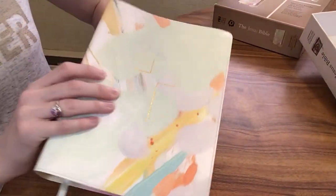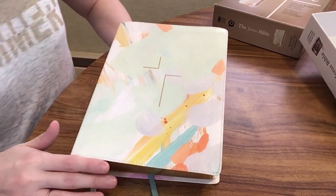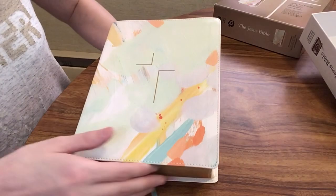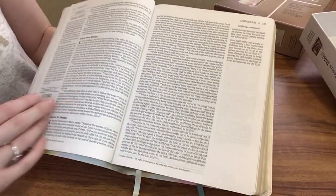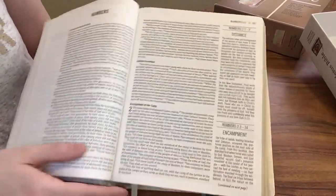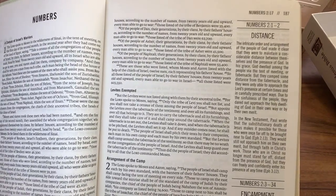This is my ESV Jesus Bible, which is exactly the same articles and everything in it as the NIV that I just showed you. It's just a different translation. You can see we have the same layout, same everything. I do like the print in the ESV one a little better, as I mentioned.